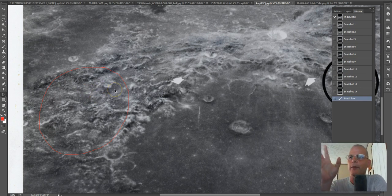But one thing I've noticed about the moon, I've seen on other planets as well, it seems like they build on platforms and then they have either a dome structure or some kind of structure sticking out. I don't know what it is. Now, I'm not saying anything you see on the moon isn't a crater.